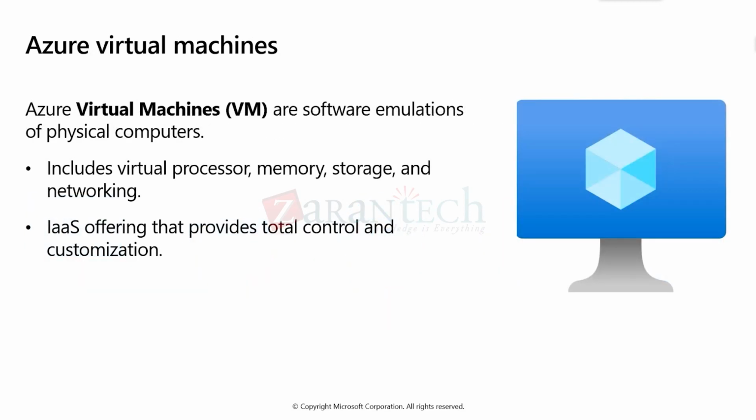So VM is the best example of infrastructure as a service, right? It includes virtual processor, memory, storage, networking, like I demonstrated. This IaaS offering provides total control and customization. You can use this for development machines, testing machines, and applications you can deploy in the cloud. You can also extend your data center with hybrid networking, like site-to-site connectivity and ExpressRoute, which you can implement from your on-premises data center to your Azure virtual machines and virtual network.